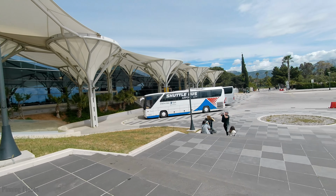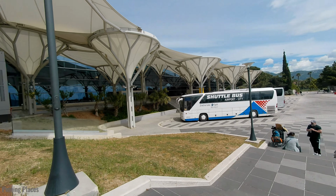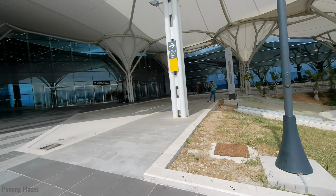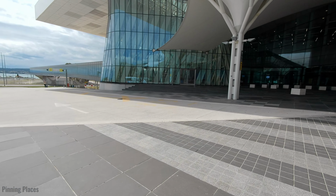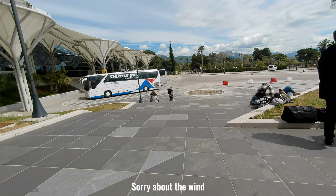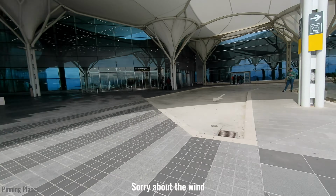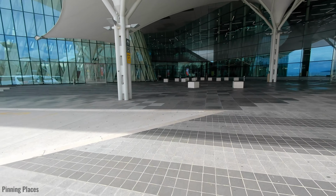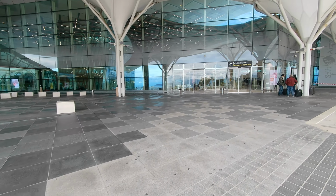So here I am. I've arrived at Split Airport. So I need to go and check in. The bus drops you just outside the airport. It's very straightforward. Nice new looking airport. I hope to get some time to explore.